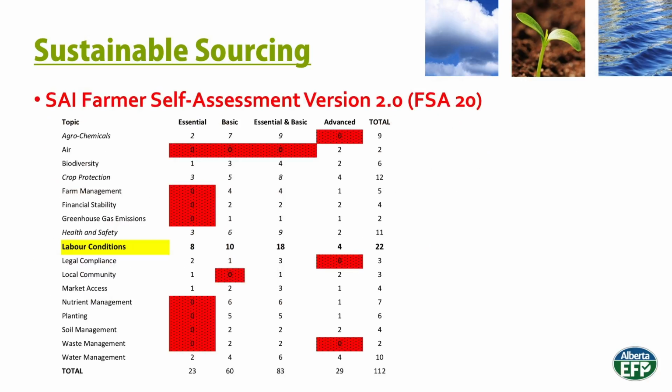So there are some international standards, and Unilever has been a big driver behind the farmer self-assessment. This is the Sustainable Agriculture Initiative Platform Farmer Self-Assessment version 2.0, and it took me probably 5 repetitions before I could say it without stumbling over it. So these are the different topic areas they're interested in. The red lines that you see here are things that there's no requirement within them. So they break it out into categories: essential, basic, and advanced, right? And I just did a sum of those things on an Excel spreadsheet.